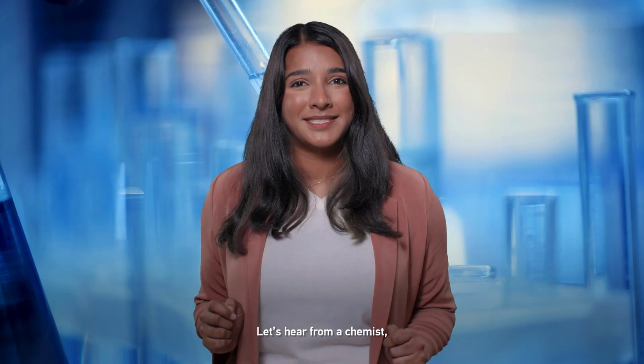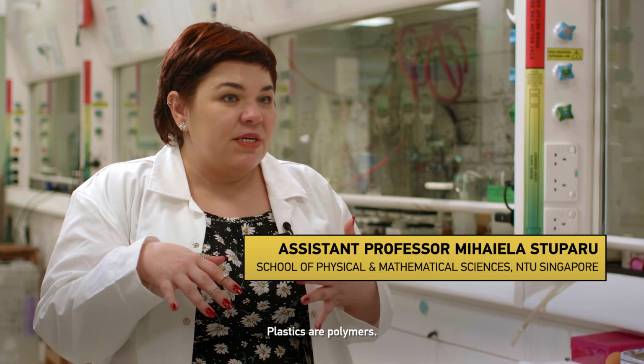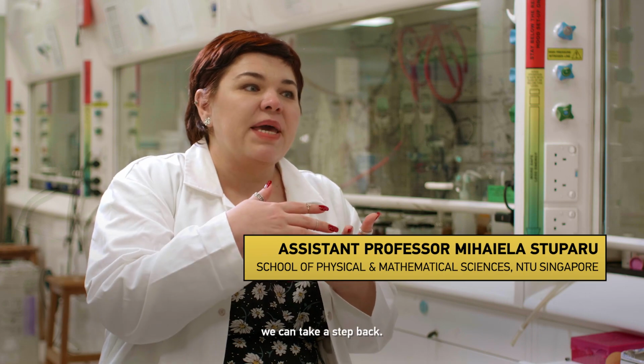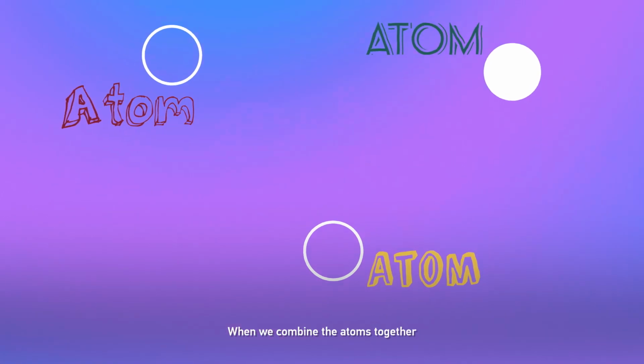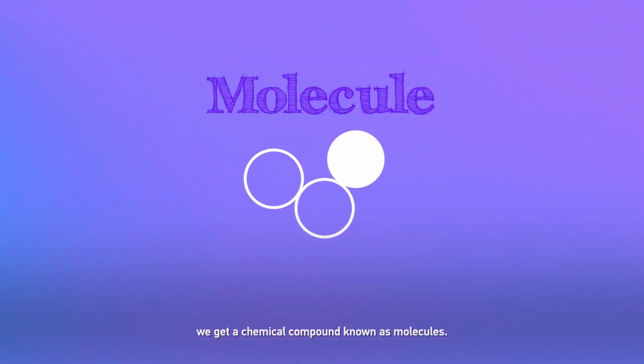Let's hear from a chemist, Professor Mihaiela Stuparu. Plastics are polymers. So what are polymers? Well, to understand what polymers are, we can take a step back. We can start with atoms that are the basic units of matter. And when we combine the atoms together, we obtain chemical compounds that are known as molecules.